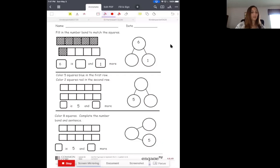All right, so you should be able to see the same thing that I'm seeing on your paper. It says fill in the number bond to match the squares. Well, before we do anything, I want you to find the part, whole. We know that the whole number is the one all by himself, the big number. So which of the circles is kind of all by themselves?